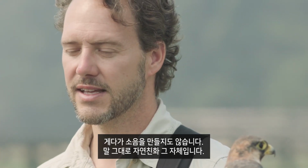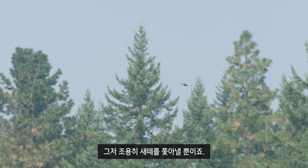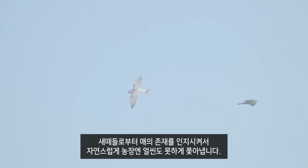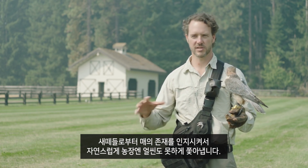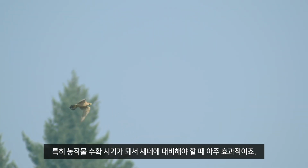And lastly, it's quiet. It's very neighbor-friendly. We're not making noise. We're not using propane cannons. We're out here flying these birds around quietly. They climb up over the farm and they soar over the fields and they create this cone of deterrence, essentially, that every pest bird for miles is tuned into and aware of, and it's that chronic predatory presence that keeps the pest birds chased away from the farm during that critical window when the crop is down and vulnerable to damage from the birds.